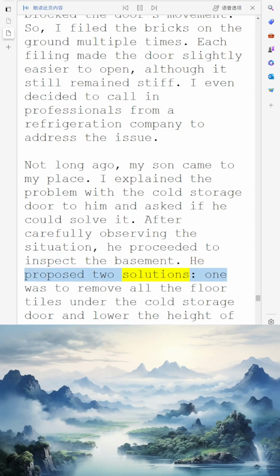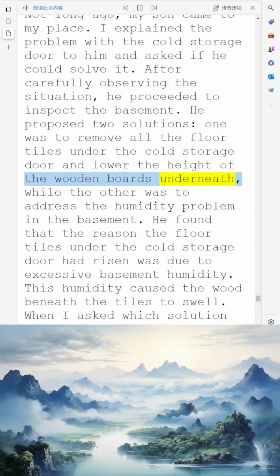He proposed two solutions. One was to remove all the floor tiles under the cold storage door and lower the height of the wooden boards underneath, while the other was to address the humidity problem in the basement. He found that the reason the floor tiles under the cold storage door had risen was due to excessive basement humidity. This humidity caused the wood beneath the tiles to swell.